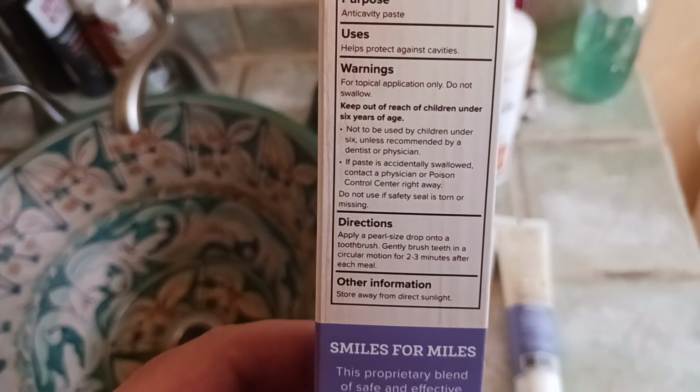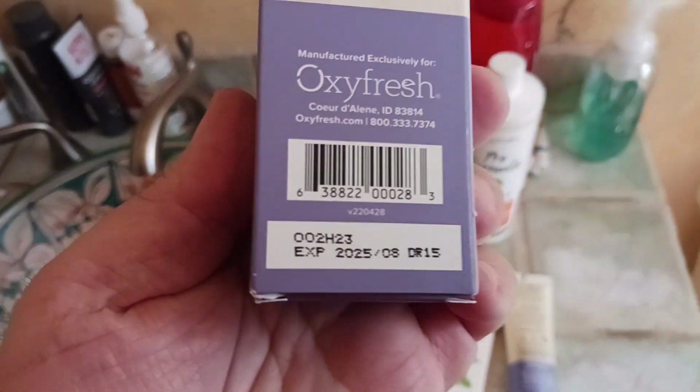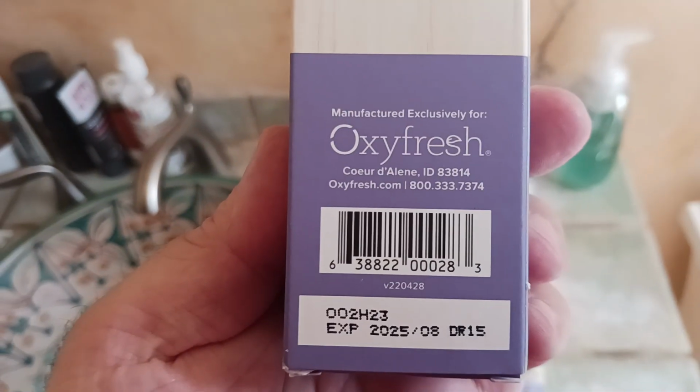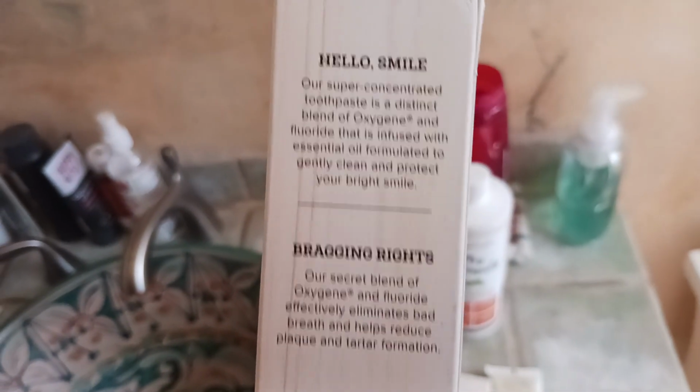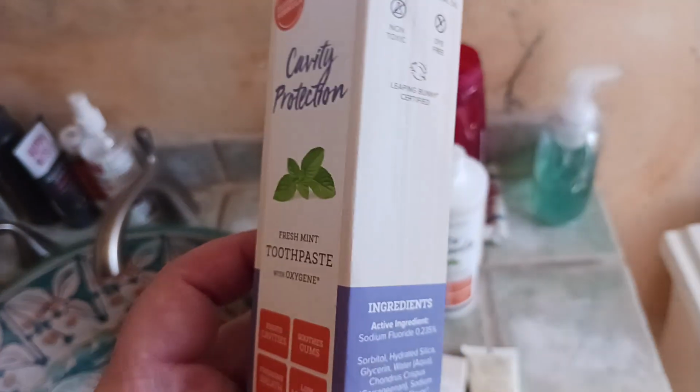There's your warnings for topical use. You kind of get an idea what's going on there. There's Smiles for Miles. Same kind of marketing, same kind of packaging as the other one, the Pro Formula one. There's the bragging rights, there's the hello smile. You kind of get the idea. That's what that looks like.